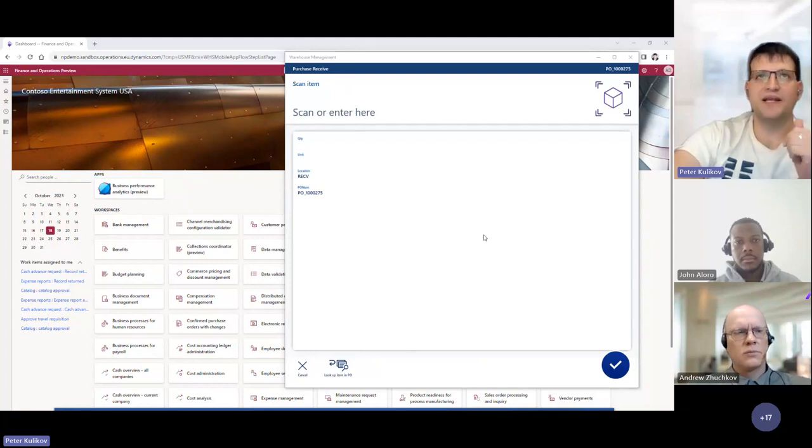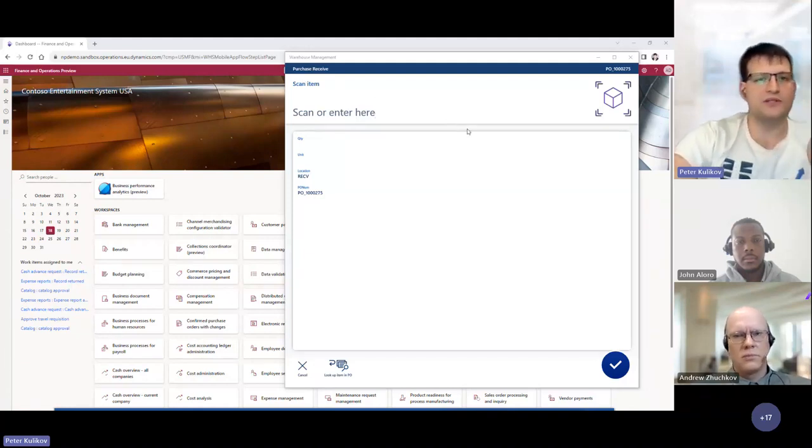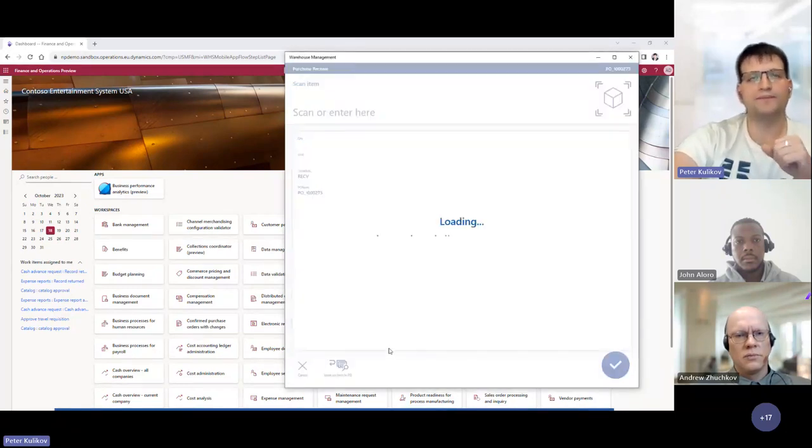And as a next step, we have to scan the item. Usually it's scanning, or enter here if there are some problems with the barcodes, with the transportation label, and, I don't know, any other cases. And here in the same place on the bottom of this menu, we have one more query, look up item in purchase order. Let's imagine that we don't have a barcode and use this query.